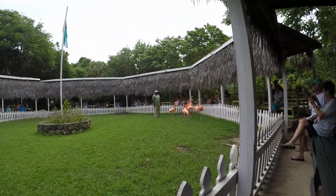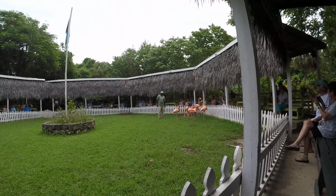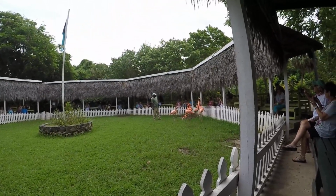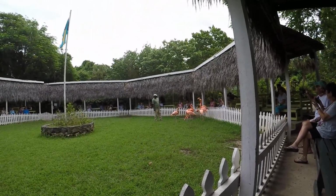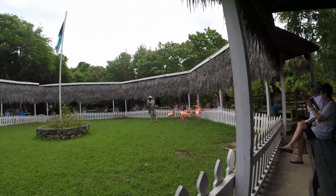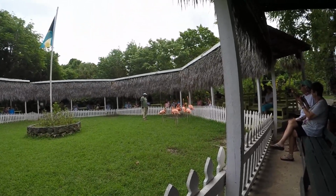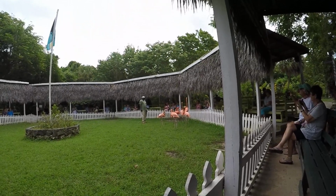In the wild, they will feed on tiny organisms that contain a red carotenoid pigment, similar to beta-carotene found in carrots. Without this pigment in their diet, their new feathers would grow in white instead of pink. So in order to maintain the natural pink color, here at the zoo, a carotene supplement is added to their diet. Unfortunately, it doesn't make their poop pink.